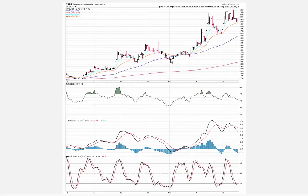Okay, so you get the strong move up that gets the ball rolling, and then a fade, and then another move out, and during that time the RSI moves up, comes down, and either finds support at a higher level or flags sideways. The MACD crosses up and then kisses, and then the stochastic, at close to the same time, crosses up. So you got a kiss over here, a cross over here, RSI acting well.